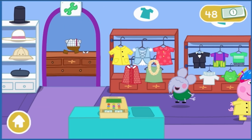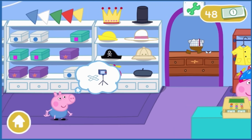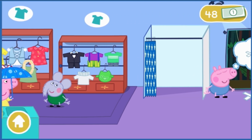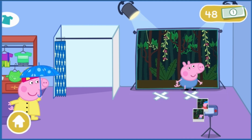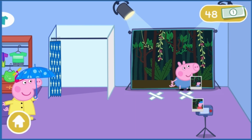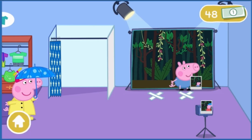Edmund Elephant. George wants to take a picture in the photo set. Drag him to the photo set. Say cheese! Now drag the picture to George. You can also tap on the background to change it. Hooray!